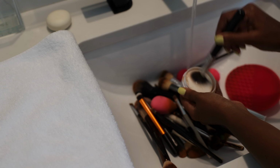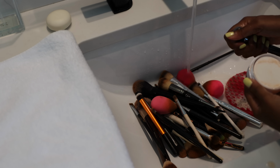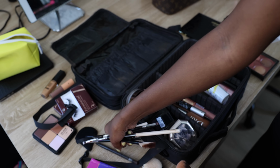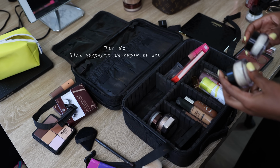I have most of the brushes already in my sink because I'm in the process of washing them. That is a major tip. I like to make sure I go on trips with clean brushes. I try to do this in order so that I don't forget anything.